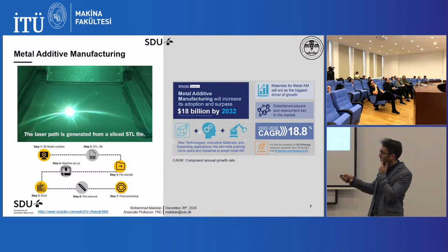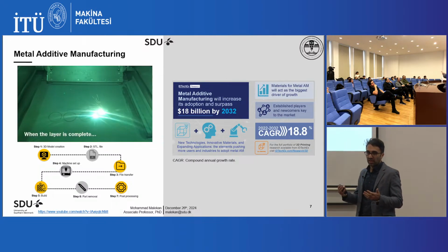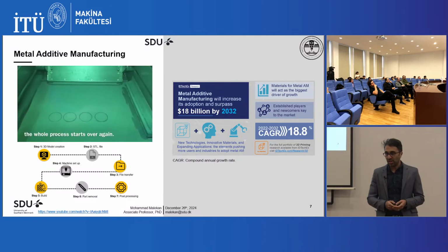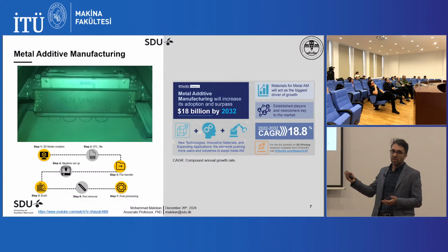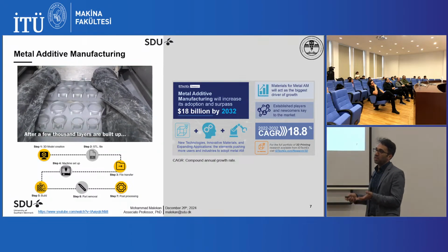So you have the first layer, then the laser comes and melts based on the strategy that the user defines, the scanning strategy. Once it finishes, the next layer comes, and then the same process follows based on the geometry that is provided.